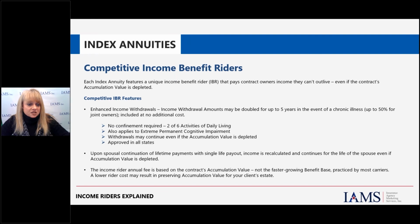So if you add the lifetime income benefit rider to the market value with Equitrust, you will receive double income for 5 years in the event of chronic illness. So there is no confinement that is required. They just need to be unable to perform two of six ADLs. It also applies to extreme permanent cognitive impairment. And it will double. This is important. The withdrawals may continue even if the accumulation value is depleted. So your client will get a doubler for 5 years, even if the accumulation is depleted to zero. Let's say the accumulation value goes to zero in year two, they're still going to get 3 more years of double income. And it is approved in all states.